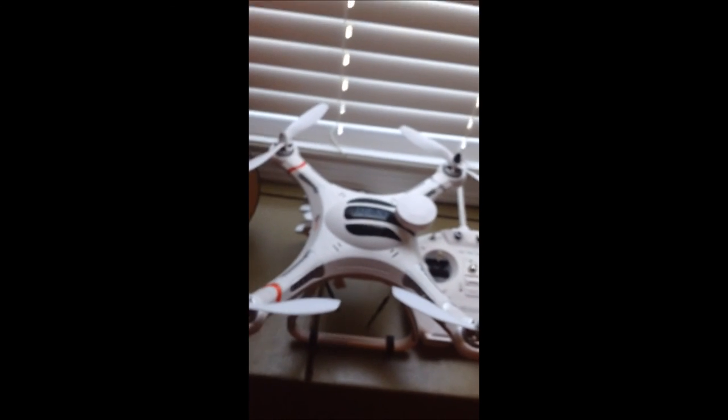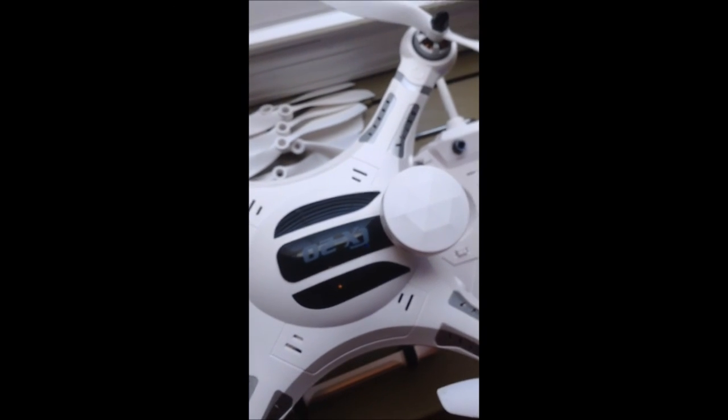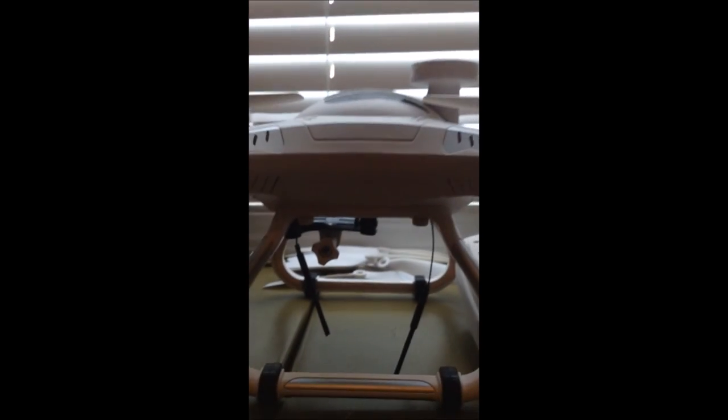And then right here, we have an Inland CX-20 drone. We actually flew it at my school, and it crashed and broke everything off, so we had to buy a whole new bottom and everything.